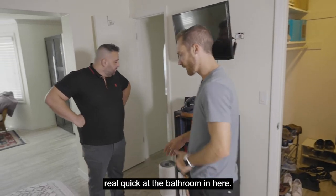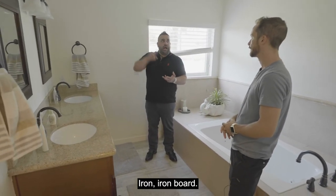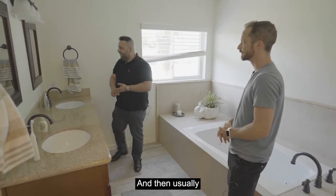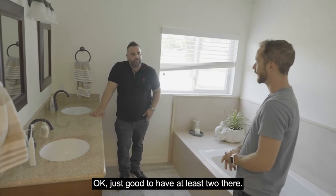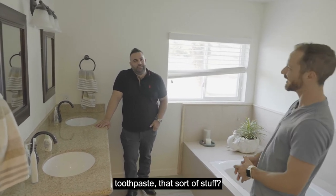Okay, let's take a look real quick at the bathroom in here. Do you usually provide a hair dryer? Hair dryer, iron and board, and that should be sufficient. Usually for the hair dryers, we'll provide two, one for each bathroom. Just good to have at least two there. Do you sometimes leave toiletries, like toothpaste, that sort of stuff?